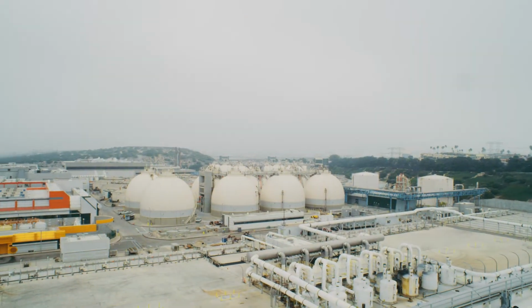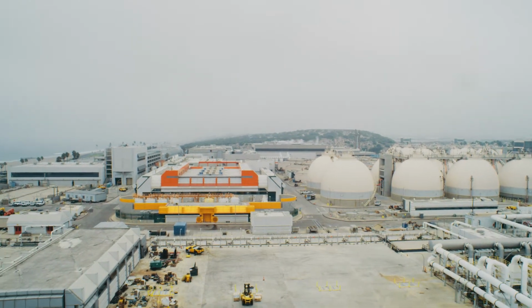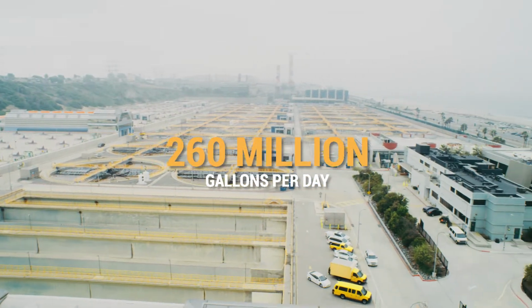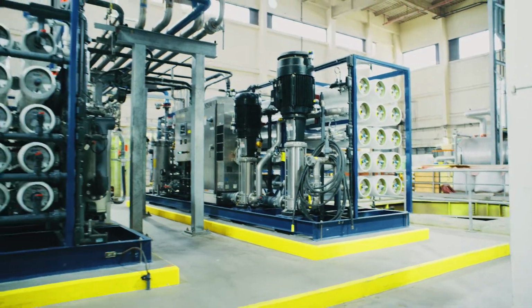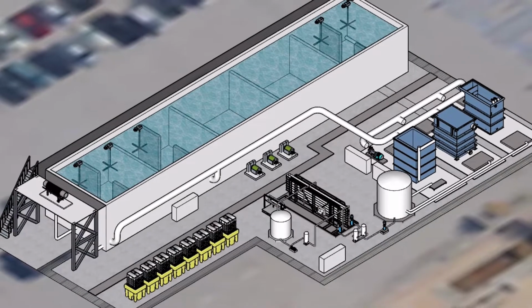The city's largest treatment facility, the Hyperion Water Reclamation Plant, represents a critical building block in any water recycling approach. With an average flow of 260 million gallons per day, it can provide a significant drought-proof source of water. The city is embarking on a forward-thinking MBR pilot facility to assess the suitability of advanced processes for the treatment and reclamation of Hyperion flows.